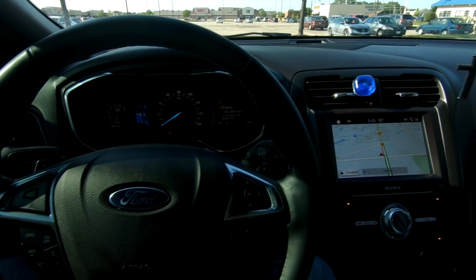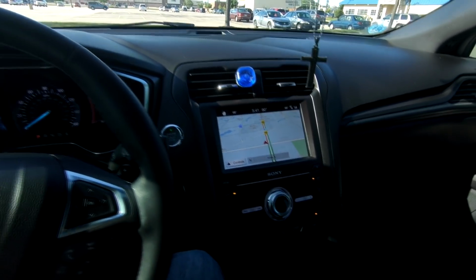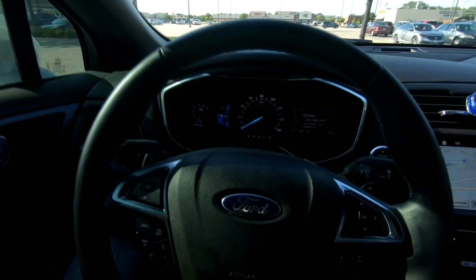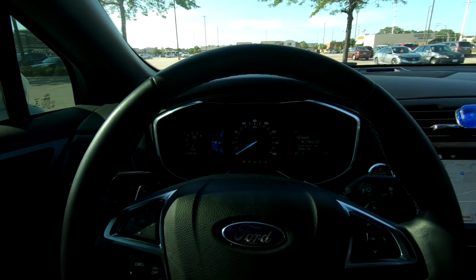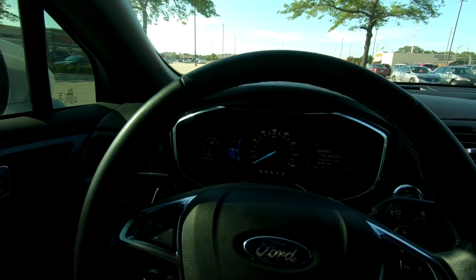Alright, number 5 on the list. Sorry for the wind noise here, guys. It is 90 degrees and the air is blowing, but I'm going to put it out of the way of the camera. Number 5 is the lane departure adjustability. And what I mean by that is adjusting the sensitivity of the lane departure.